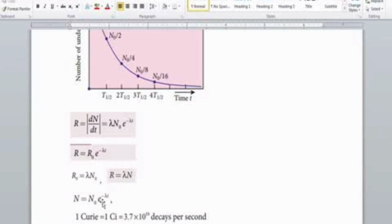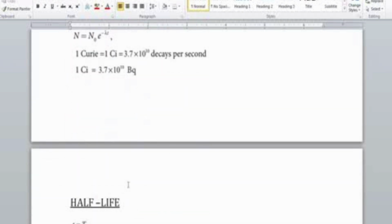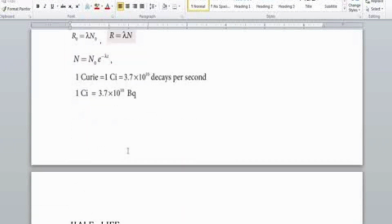N equal to N0 e power minus lambda t, or R equal to R0 e power minus lambda t. This is called the radioactive law of disintegration. This is called radioactivity, the number of atoms disintegrating per second. Here 1 curie is equal to 3.7 into 10 to the power 10 decays or disintegrations per second. This is called 1 curie, or 1 curie equals 3.7 into 10 to the power 10 becquerel. Becquerel is also disintegration per second.